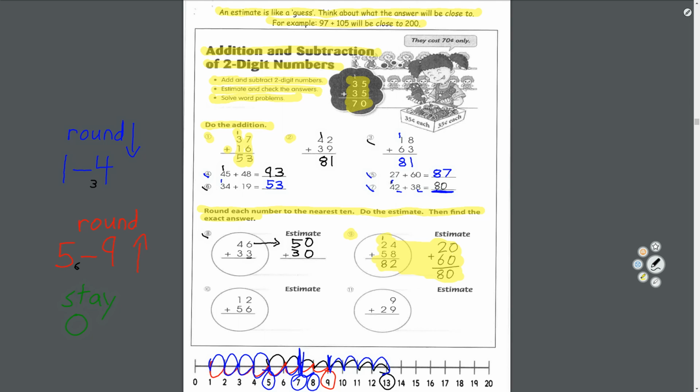50 plus 30. So 0 plus 0 equals 0. And 5 plus 3. 1, 2, 3 equals 8. So our estimate is 80. And see how close we are. Over here again, 6 plus 3. 6 plus 1, 2, 3 equals 9. And 4 plus 3. 4 plus 1, 2, 3. 79. We're only off by 1.